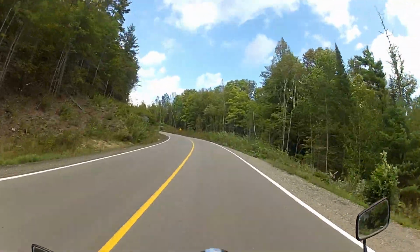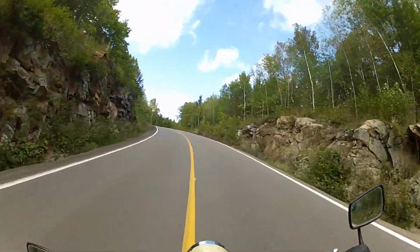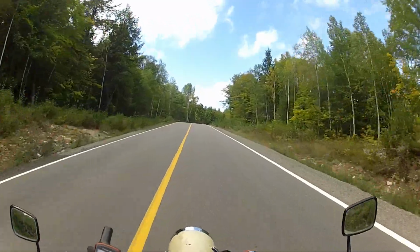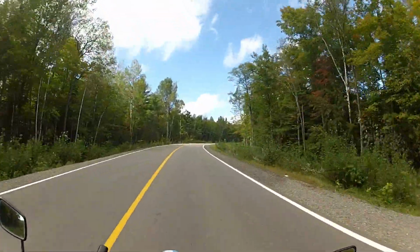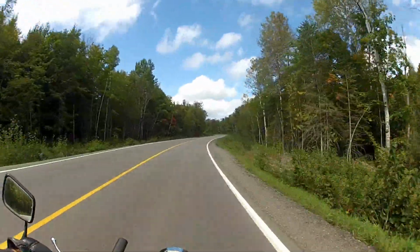Then, suddenly, I was back on asphalt. After passing through Calabogie and a bit of lunch, I headed along Centennial Lake Road. A lovely road, much favoured for its endless corners, excellent surface, and pleasant scenery.